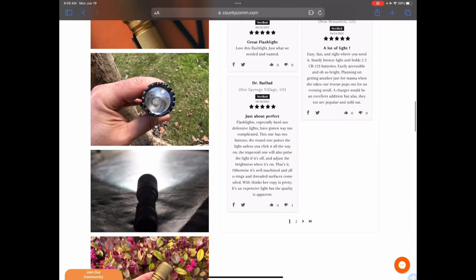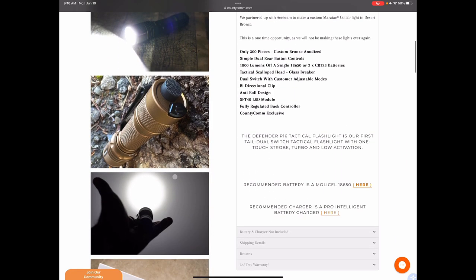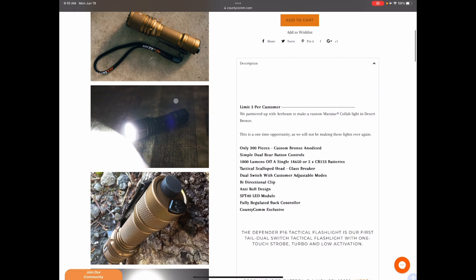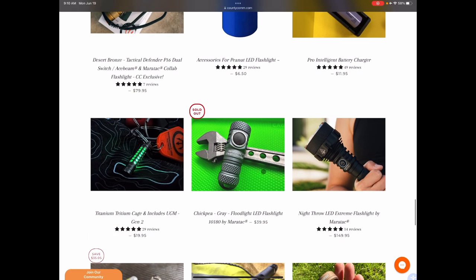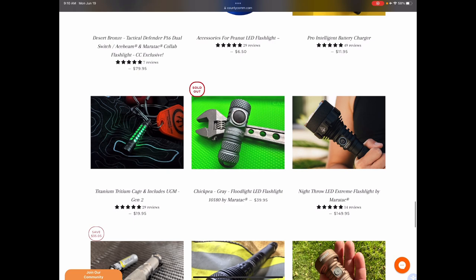Oh man, that light looks so good. I just wish there were other variants. I'm not a huge fan of this desert tan color on flashlights. I really like it on firearms, but not necessarily flashlights. Desert bronze, sorry.